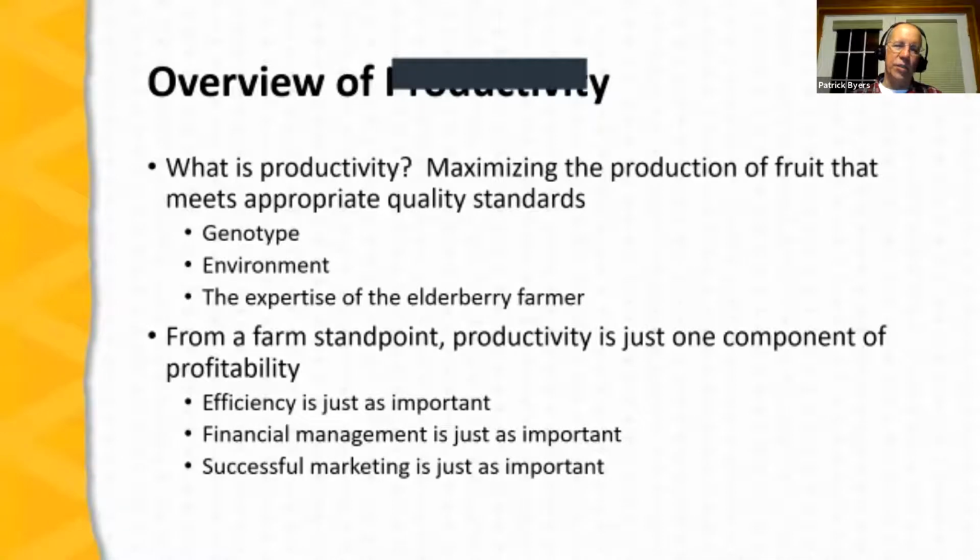And then we have to remember too that if our goal is profitability on the farm, then productivity is just one part. I've been hitting pretty hard on efficiency and why pruning back to the ground helps with efficiency, but it is important to think about efficiency and how that can reduce the cost to produce the crop. But other things to consider, of course, are financial management and marketing too. They're just as important as productivity.